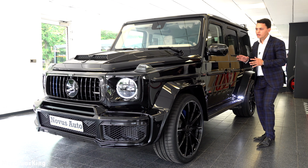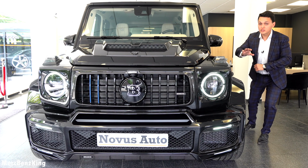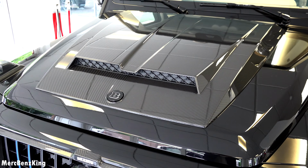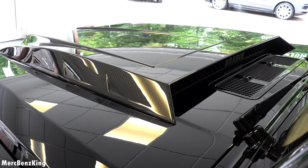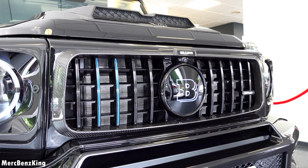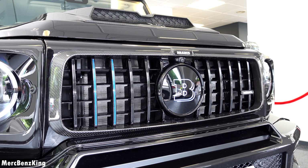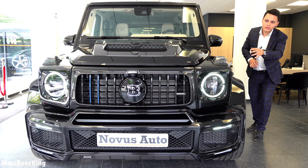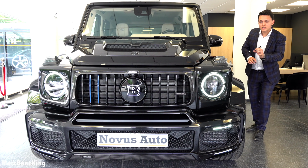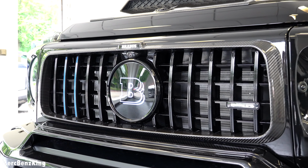So let's first start here with the front, where you can see this additional layer on the hood, which is fully carbon fiber, and it also says Brabus here in the start. Furthermore, fully blacked out design, and it is specially ordered with blue accents, so 2 lines in the front, and the Brabus emblem also has some nice blue accents inside.